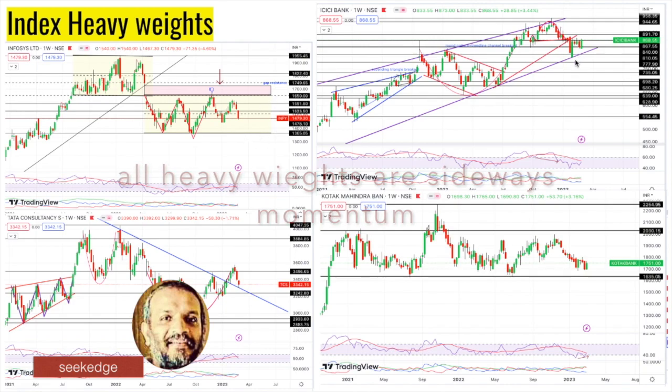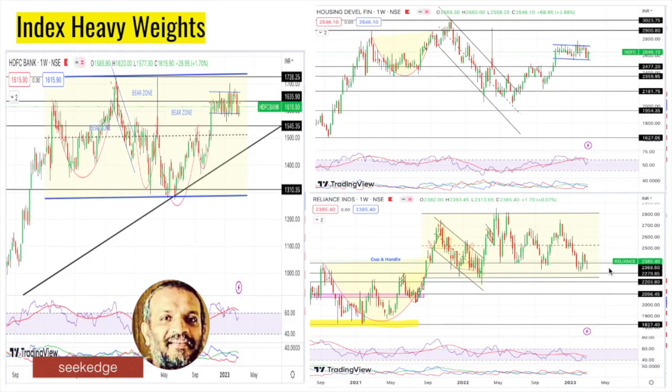ICICI Bank had fallen down into the descending wedge, and then a big comeback came, and again it fell down and made a big comeback. So it's at the neckline of the rounding pattern. It's not ready to go down from this, because it has got very good support as well as resistance. The strong bullishness is evident because it took RSI support after the big fall and then bounced up. So overall sideways. Kotak Bank climbed back into sideways after having fallen down, but in general it is doing nothing but zigzag moves like the Nifty. Right? So all heavyweights are sideways. That is the summary.